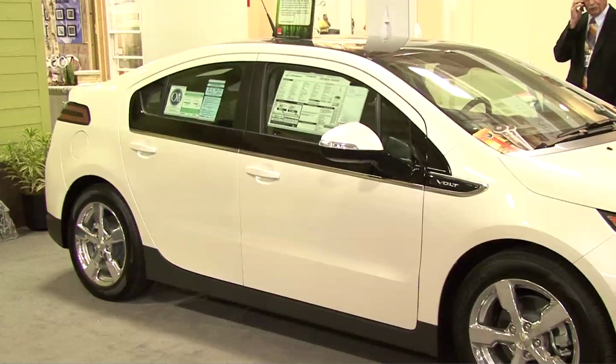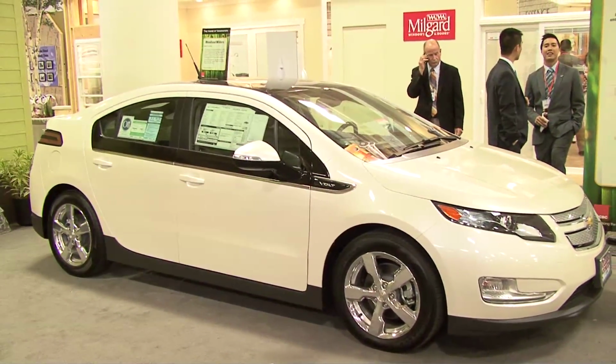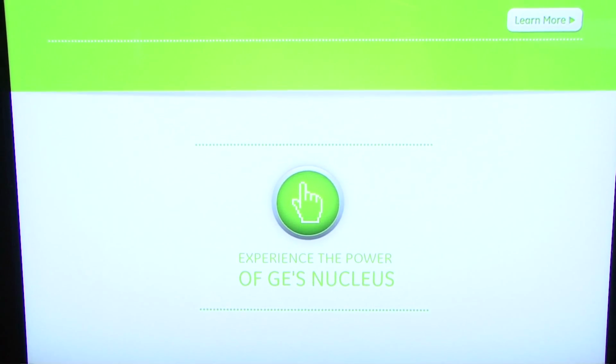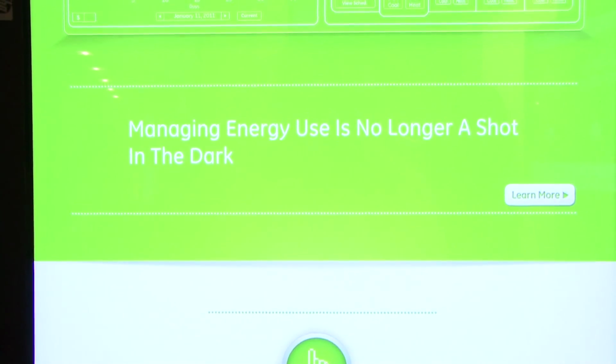But the big thing is over the next 50 years or 100 years, it's well insulated. It's going to be 20 cents a day, 30 cents a day, as opposed to multiples of that. So it's really the ongoing costs that make it more affordable and also more sustainable and energy efficient. If you go in there, the Chevy Volt is literally plugged into GE's Nucleus, and they've got it all up on their plasma, and you can go through. It will literally charge your car at the most opportune time to charge your car.